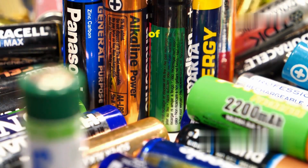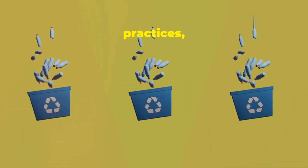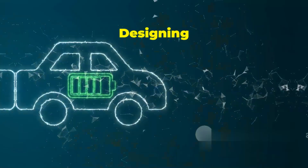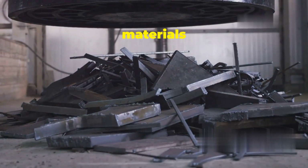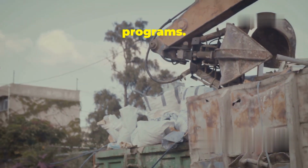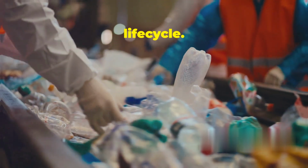life to reduce the number of batteries we use, and supporting companies with strong environmental practices, including battery recycling initiatives. Manufacturers can contribute by designing batteries that are easier to recycle, using recycled materials in new batteries, and supporting battery collection and recycling programs. By working together, we can create a more sustainable battery life cycle.